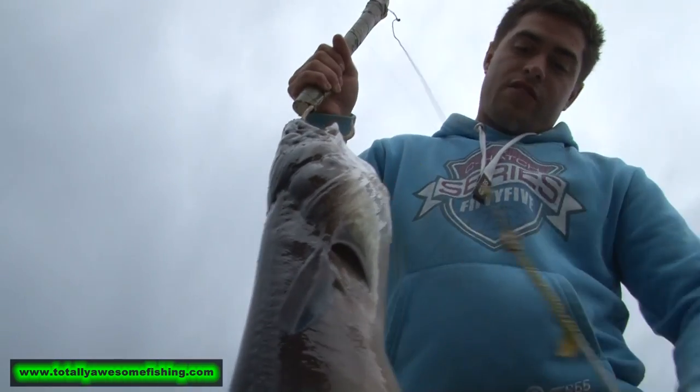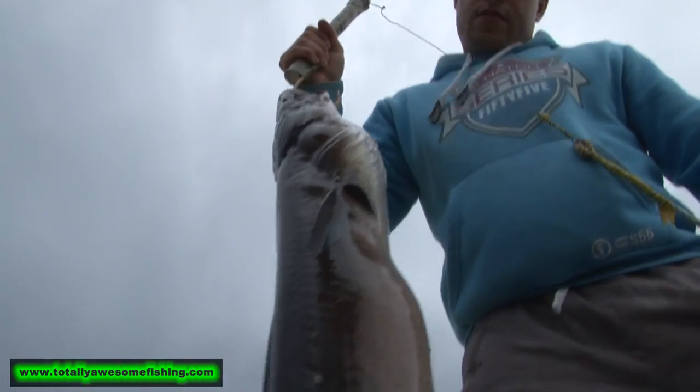Big old fat belly on it. 20 pounds, probably half a mile mackerel in there. He's probably eating the pouting. Yeah, 20 pounds at least.